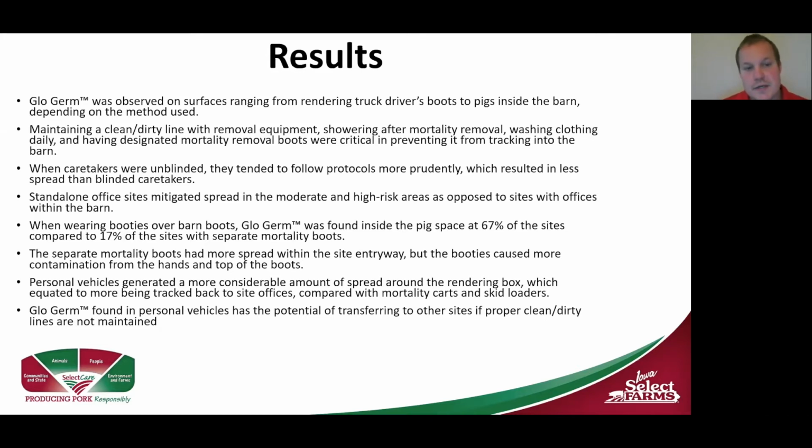And prior to the study, we asked caretakers what their thoughts were on the current protocol. And a majority of them suggested that they would rather use booties over barn boots than the designated mortality boots. This study showed that when wearing booties over barn boots, glow germ was found inside the pig space at 67% of the sites compared to 17% of the sites with the separate mortality boots. So actually, separate mortality boots were more effective than booties over the barn boots.